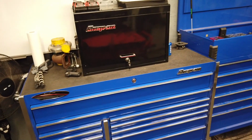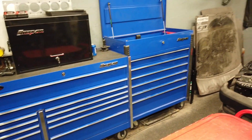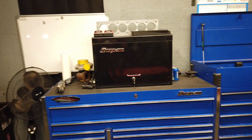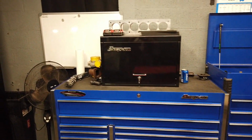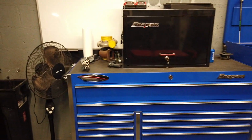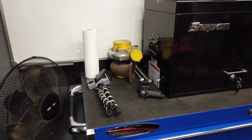Moving over, got my Carol 722. Pretty nice box. Got my 40-inch cart. Did a toolbox tour on this a while ago. Got a lot of feedback. It was really nice. But you can watch that video if you want to see all the toolbox stuff. Just got my random stuff on my toolbox. Turbo, car parts, paper towels.